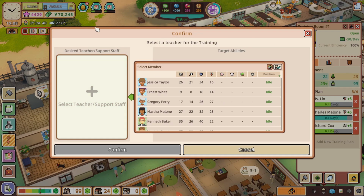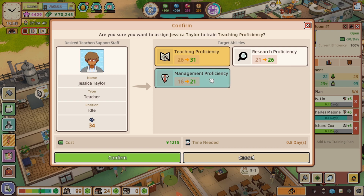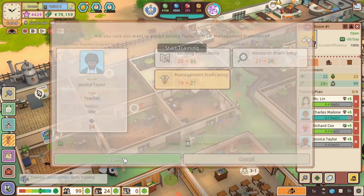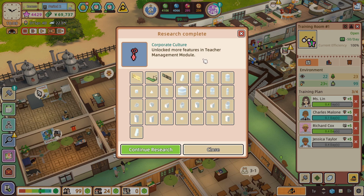Okay, we've got loads of money. Let's pick a person. Hang on. You, Jessica Taylor, become better at management. There you go. Yeah, that looks a little bit different as well. That sort of screen there looks marginally different. But yeah, okay, so you do that, please. And we've unlocked corporate culture. Okay, so more features in the teacher management module.